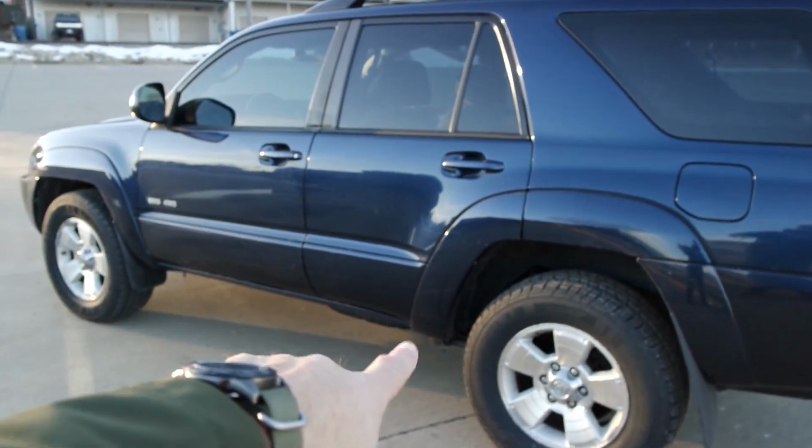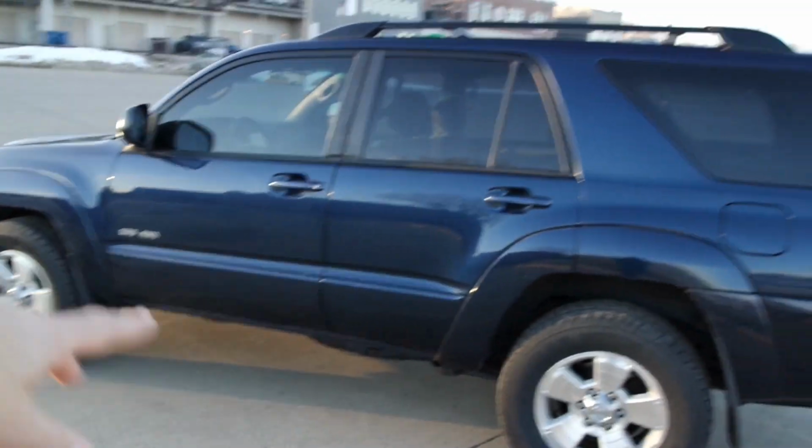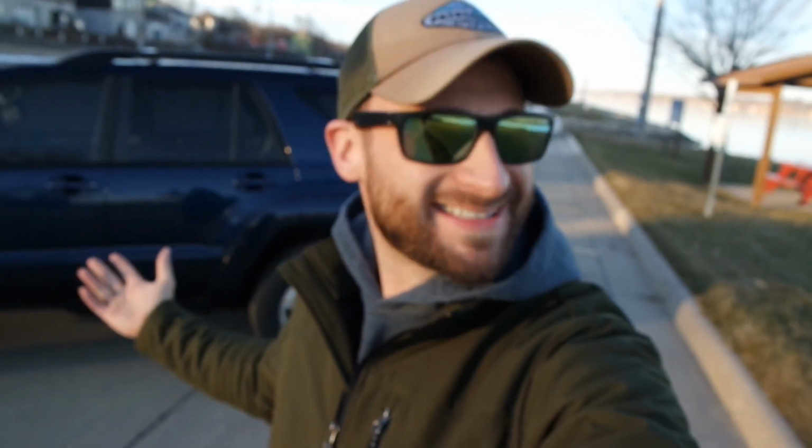It had running boards on it. I took the running boards off. And as you can see, yes, it's an SR5 four-wheel drive. But again, we'll get into the full specs later. So I've already bought parts for it.